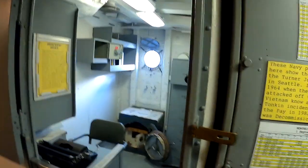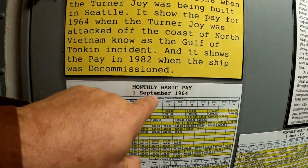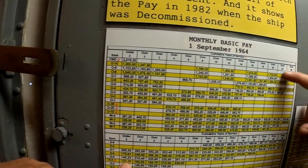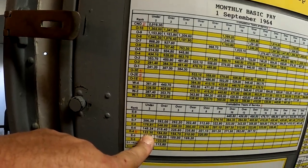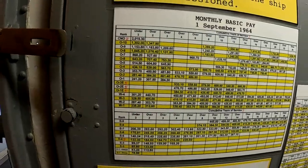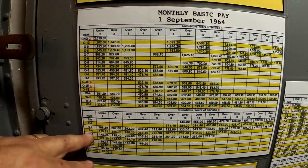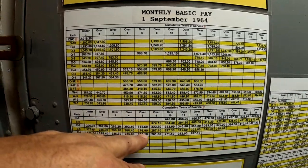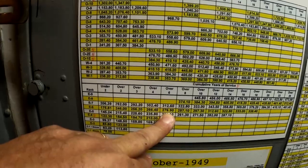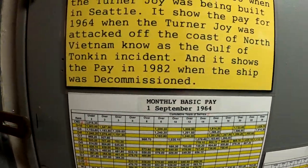Monthly basic pay. So there's the pay, September 1964. Cumulative years of service. For an E4, under 2 years, $122 a month. Wow. So when I got out of the Navy, I would have been an E6. Over six, I would have been paid a grand total of $276.90 a month in September 1964.